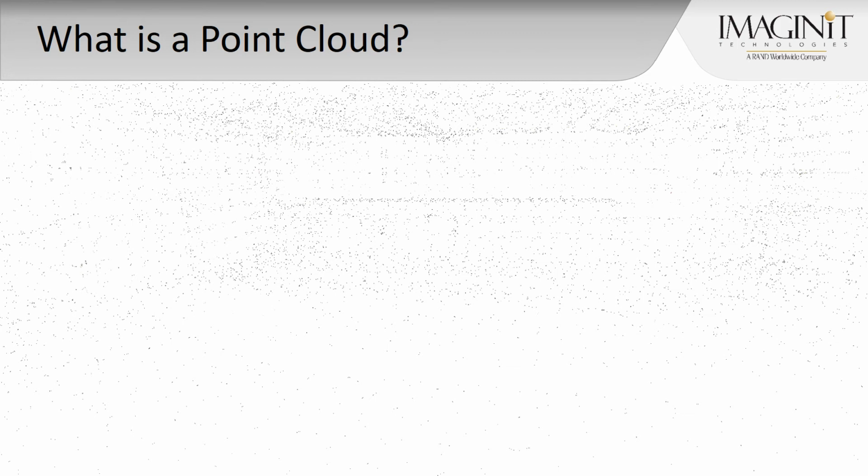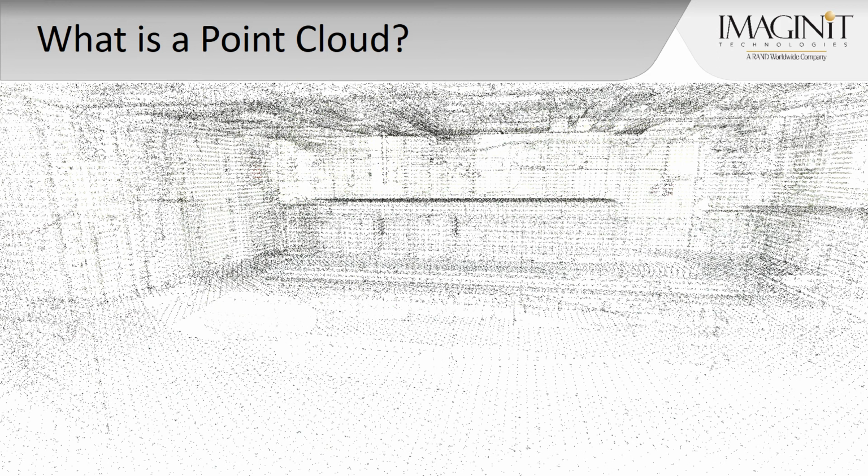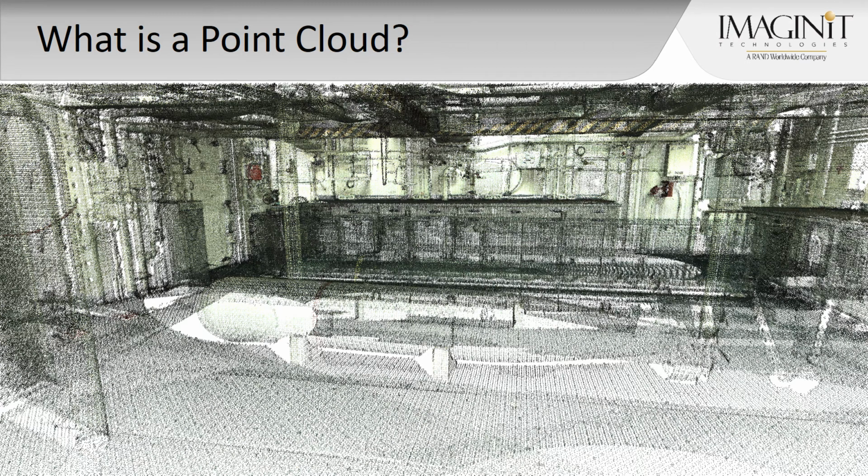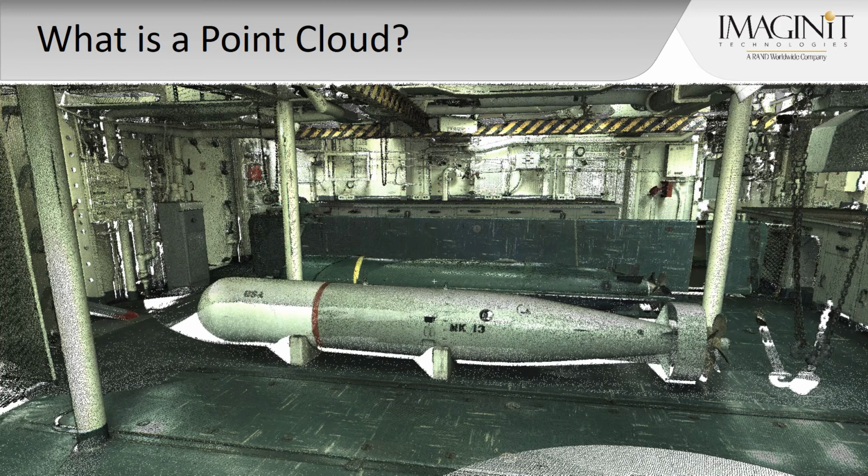So I don't know how well this shows up on the screen, but any guesses on what this is? A room. Besides a point cloud, yes. Any more guesses? It is not this room, but thanks for playing. It is a ship. Which ship? Not the Enterprise. It's the torpedo room in the USS Hornet.